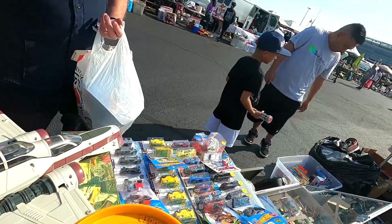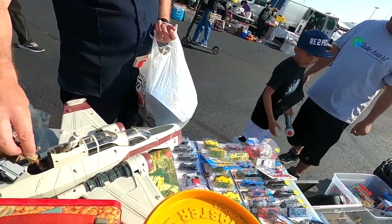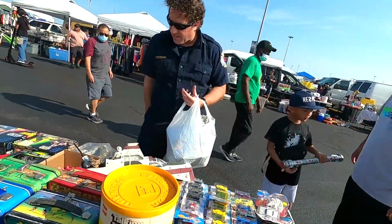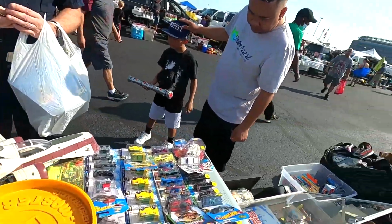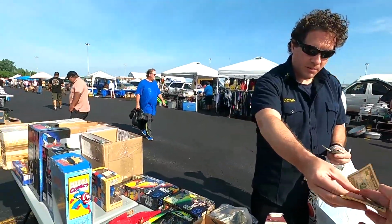It's missing a headpiece here, like a latch. Maybe something goes in here. I have no idea. It's pretty complete. The gun's always missing on them. It's got the gun. Yeah, or the canopies. I know I have some of them. There you go. Thank you. Would you like a bag?